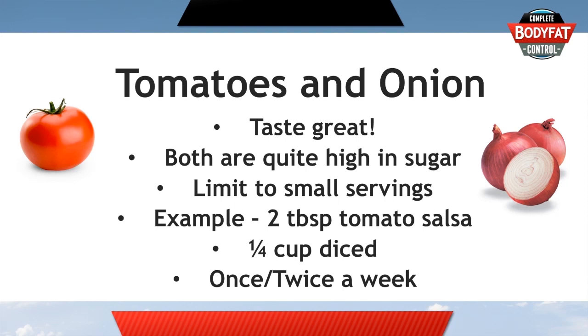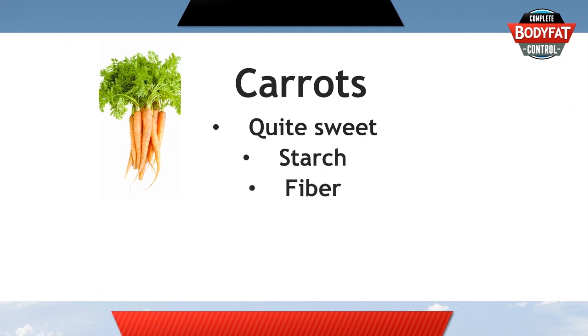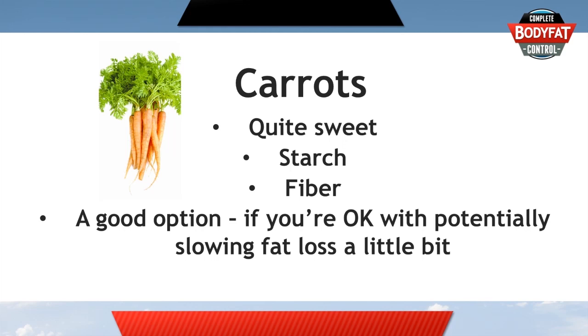Likewise with carrots, obviously they taste really delicious, and one of the reasons for that is they are quite sweet and they do have quite a bit of starch in them as well. Now, they also have quite a lot of fiber, which is a great thing. So my advice here is if you're really interested in having a different kind of vegetable to some of the leafy greens, that carrots may be a good option if you're okay with slowing down your fat loss just a little bit. And always test to see if it affects you. And if it affects you, well, you can make a decision about that. But it may well not affect your progress. It really is different between different people.